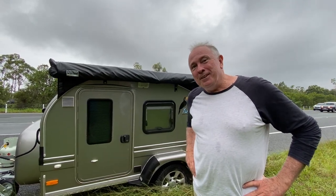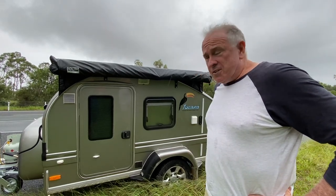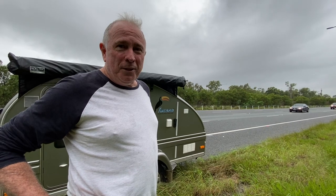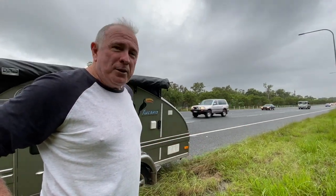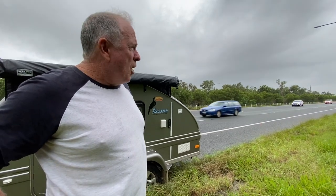Well, here we go, flat tire. How do we change it? First thing, we're on a busy highway here. I haven't got all my recording gear. We're doing this pretty rudimentary. As you can see, not a safe place to change a tire.